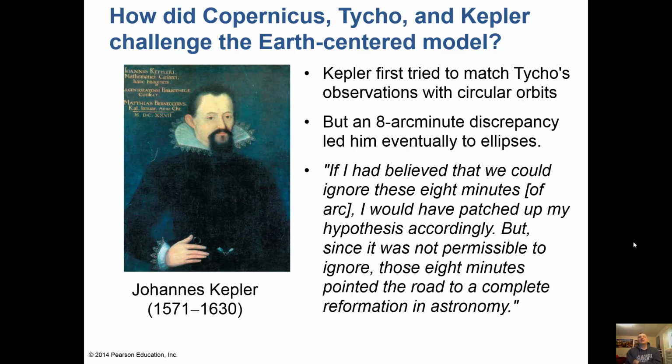Kepler first tried to match Tycho's observations with circular orbits. This is what we've thought now for 2,000 years. But there was a discrepancy that led him eventually to believe the orbits were ellipses. And Kepler once said, "If I had believed that we could ignore these 8 minutes of arc, this slight difference, I would have patched up my hypothesis accordingly. But since it was not permissible to ignore this evidence, those 8 minutes pointed the road to a complete reformation in astronomy." And what he did was he changed the circular orbits to ellipses, ovals.